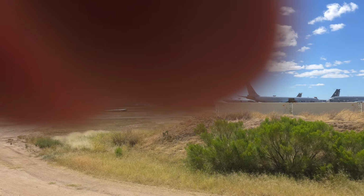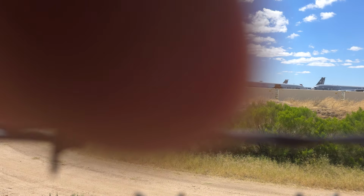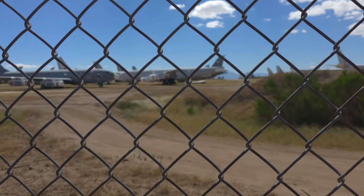You can see there is a Type 4000 plane right there. It's missing the wings, the tail, you can see through it. And there's some that are going to be gutted ones for parts over there. Fighter jets here. The whole thing is, this area exists for the Air Force to preserve these aircraft.